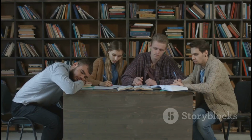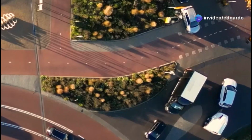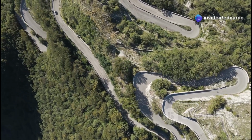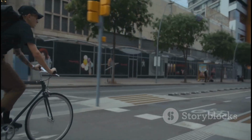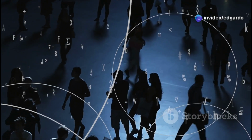And it's not just for us students. Scientists, engineers, and even pilots use these graphs to figure out if something's speeding up, slowing down, or taking a wild detour. When I see a curved line, it tells me things are changing. Maybe I'm dodging a cyclist or slowing down for traffic lights. So next time someone says graphs are boring, just remember, they're the secret language of movement.